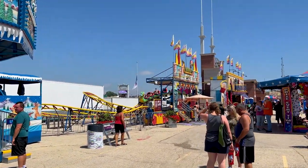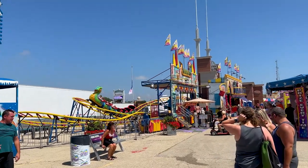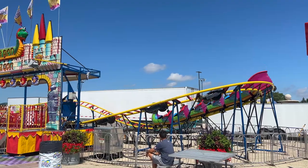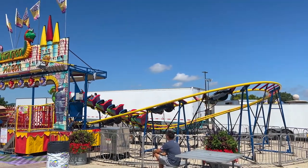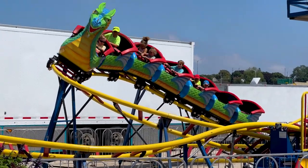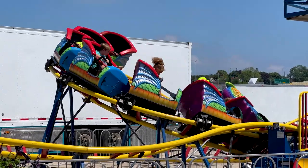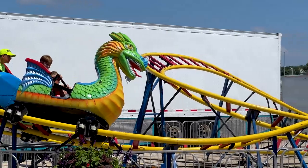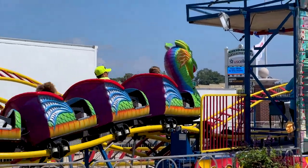Then here's our final roller coaster, second kid coaster. It's the Dragon Wagon. Go around like 3 or 4 times. You sit in the back seat. That Helix is actually pretty wicked. So yeah, little lift hill, Helix, back on the station. Fun but simple roller coaster.